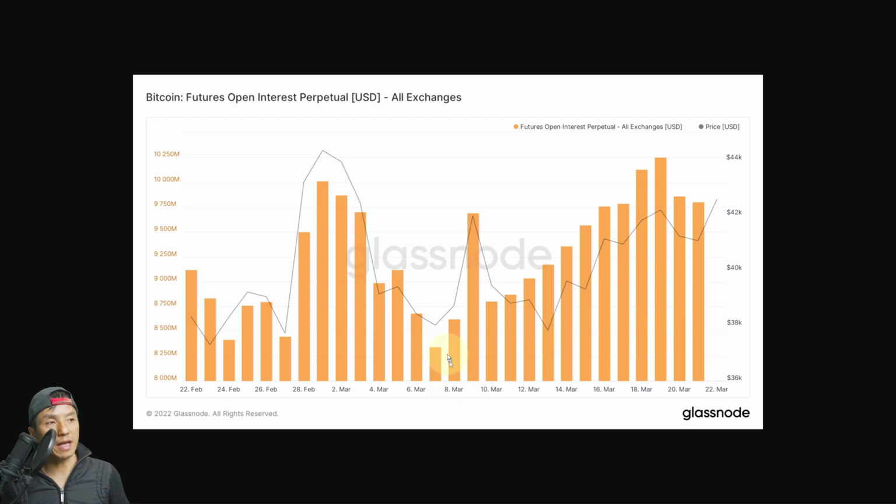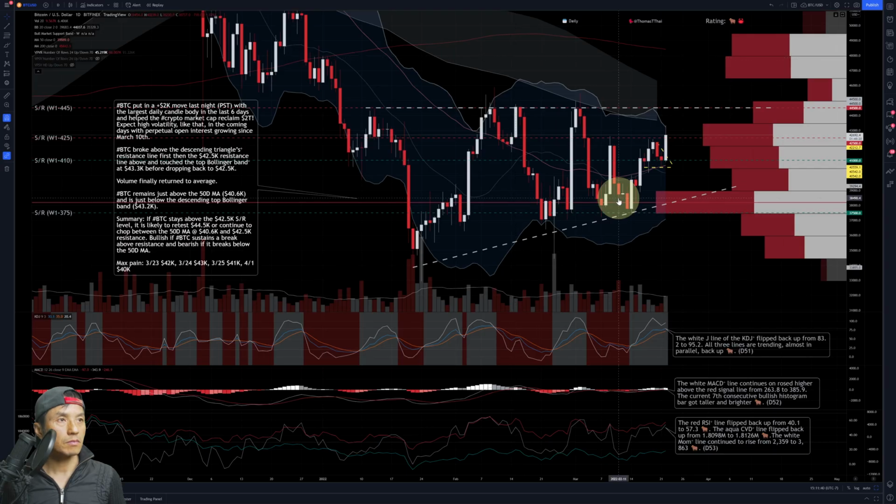Let's take a look at the open interest here. Since March the 8th, you see how it climbed up, maxed out, and it's right here. And that's a pretty high level right here. You can see here, 9.75 million, right there. So this is just in perpetual futures. And so when it's this high in this range, volatility kicks in. Let's go back here.